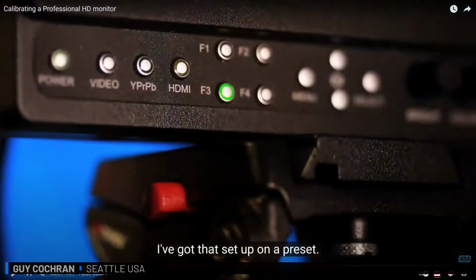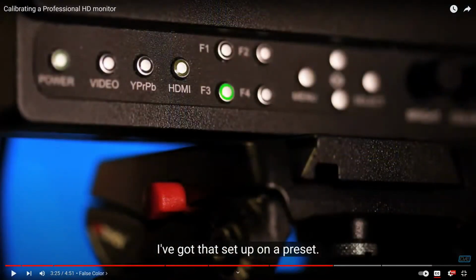Sky Gleason from Seattle, Washington asks, what would be a good macro lens for a BMPC 6K Pro? Yeah, the one I like is the Canon 100 millimeter macro, but then use the extender. It's called, gosh, I can't remember the name of the exact extender. I'll put it in the chat when I find it.